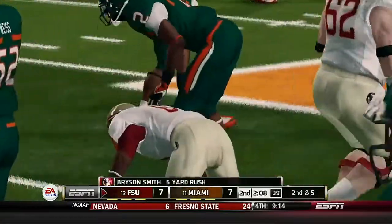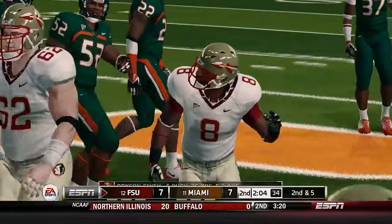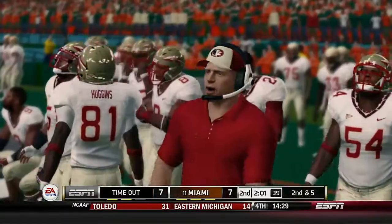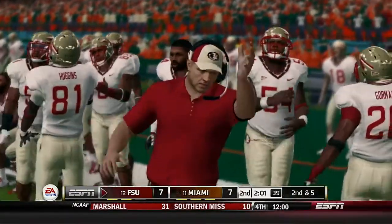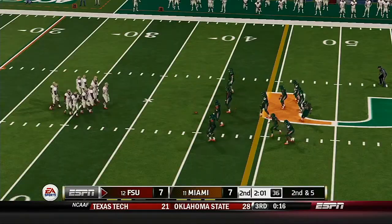Tackle after a decent run up the gut. That's a gain of 5 on the play. That brings them second and 5. The Seminoles taking their first time out of the half. 2 minutes to go in the half.